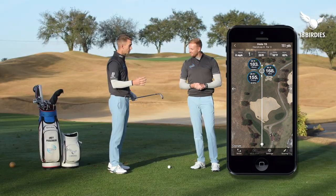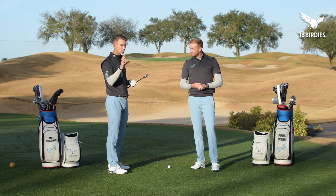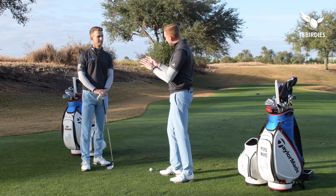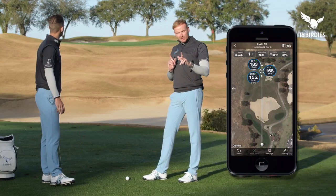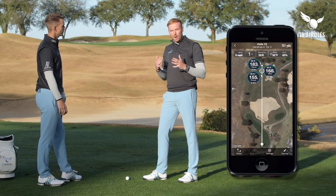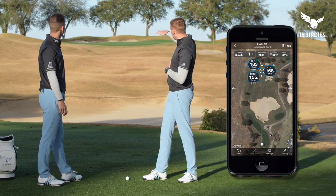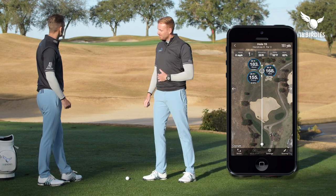But look, what's going to make it even more consistent is making sure we strike the golf ball at the center. If we can find the middle a little bit more consistently, those numbers and those recommendations are going to be even more important. Yes, and ball striking is so key, obviously, when it comes to hitting these distances. We'll come back to that in a moment. The good thing about the digital caddy as well is it factors in weather and elevation. So you can see here on the 15th, we have an elevation. So it's actually going to recommend the club based on this slope that we have. Probably one more on this one as well, I'd say.